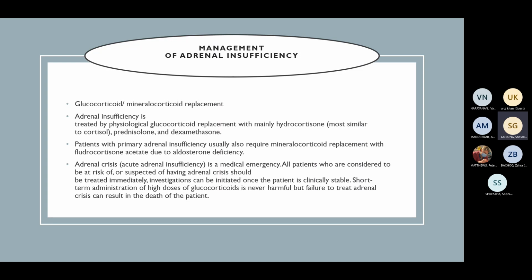Adrenal crisis is a medical emergency. All patients who are considered to be at risk of or suspected of having adrenal crisis should be treated immediately. Investigations can be initiated once the patient is clinically stable. Short-term administration of a high dose of glucocorticoids is never harmful, but failure to treat adrenal crisis can result in disaster.